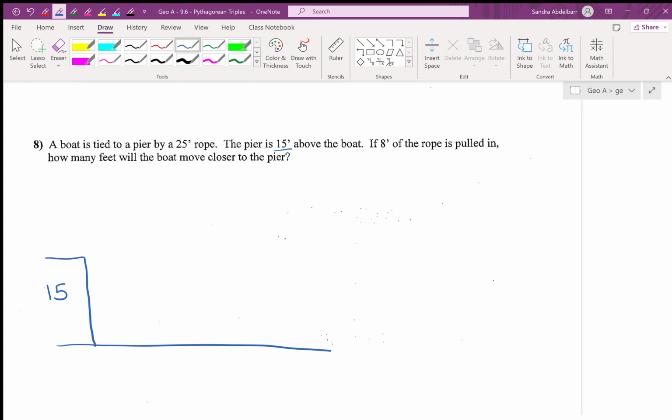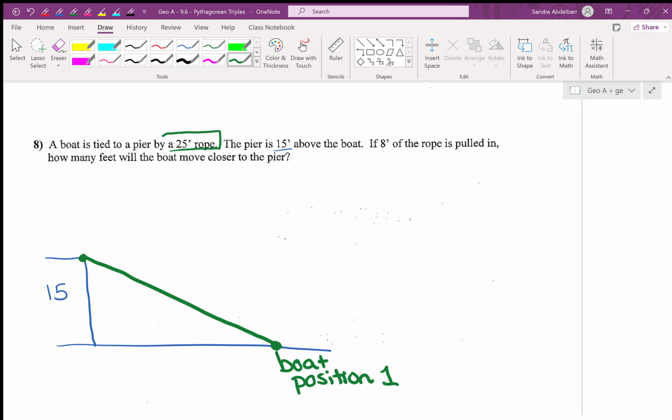All right, and what's happening? From the pier, we're tying a rope to a boat. I'm going to write boat position 1. So a boat is tied to a pier by a 25-foot rope. Where am I labeling the 25 feet? The hypotenuse. Good. The hypotenuse is 25 feet. Are we still okay with everything I've done?